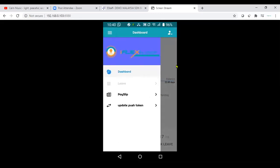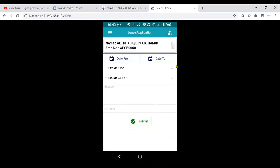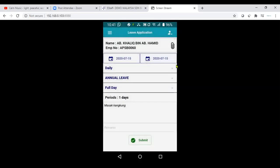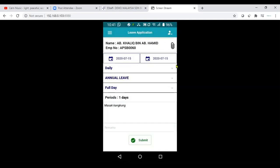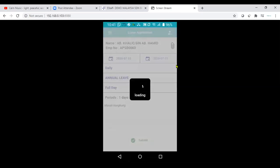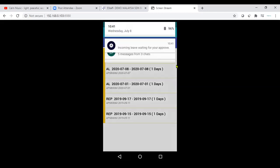I'm going to go to the leave application. From here I can upload my attachment. It straight away links to your images and videos and other files. And this is a planned leave. And done. See, straight away I got the leave notification. Success, leave request success.